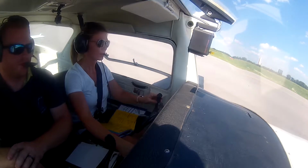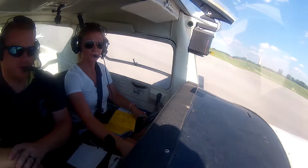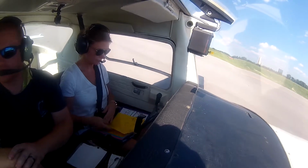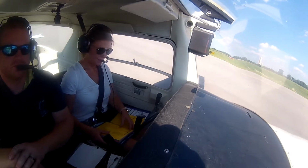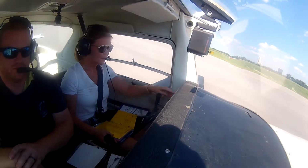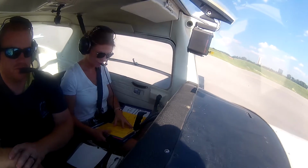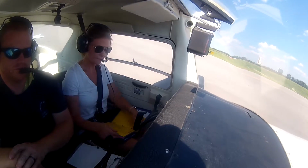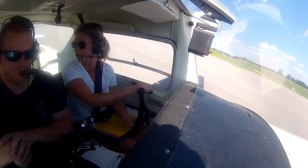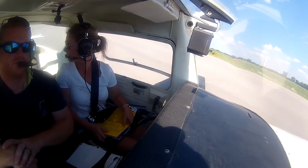Alright. We're good in position. And 1,000 RPM, and let's do our run-up checklist. Cabin doors are closed and locked. Controls, we're level. 100. All right. Steering, brakes, there you go.